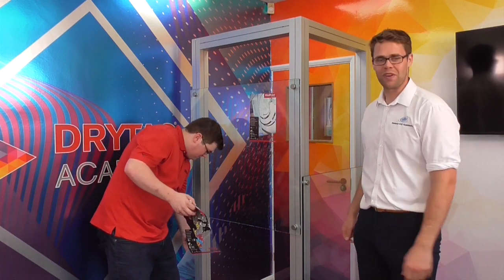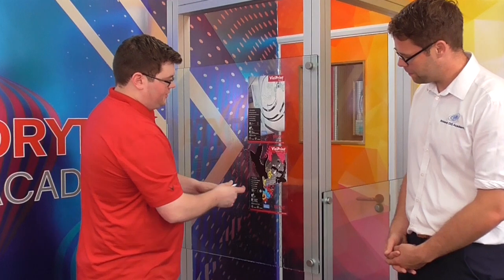Just as a heads up, guys, if you've never handled one of these films before, the peeling off of the backing sheet can be quite tricky. Yeah, the backing film is quite thin. And often they can be really quite transparent as well. The last one that Gareth was doing there was pretty transparent in terms of the backing sheet as well. Again, another optical clear film, but you're able to apply either wet or dry.